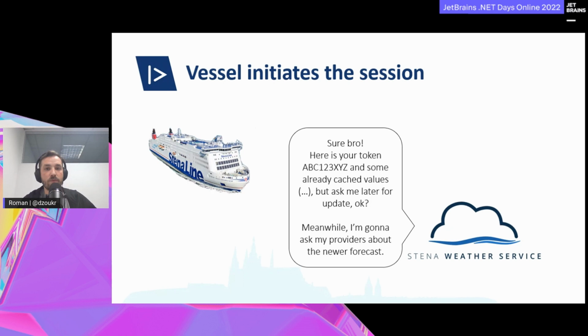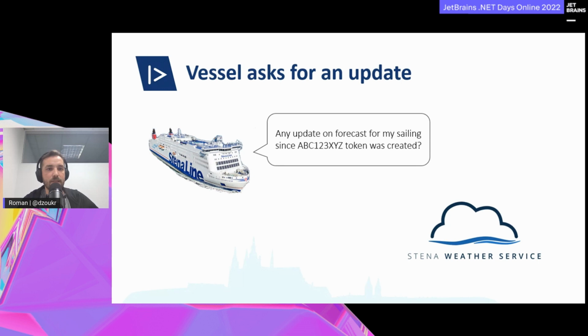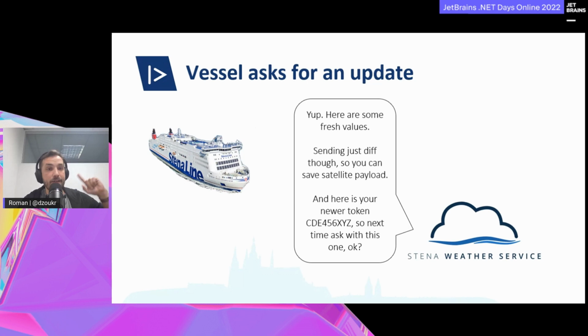So this is how the weather service works in the initial phase. After a while, let's say the vessel is on the sea, it went some kilometers or nautical miles, of course, and says, hey, bro, what's up? Is there any update on the forecast for my sailing since the token you sent me was created? And the weather service replies, yeah, here are some fresh values. So I'm sending you just a diff so you can save some satellite payload as well, since we are saving what we can. And by the way, here's your newer token, CDE456XYZ.